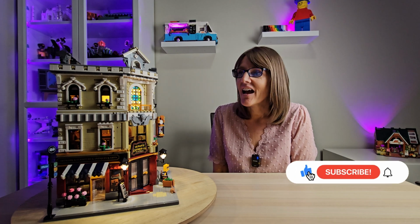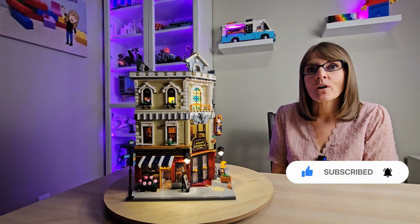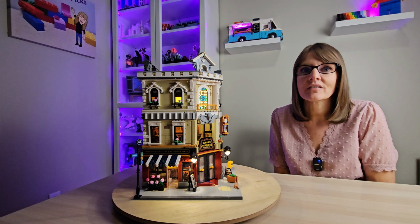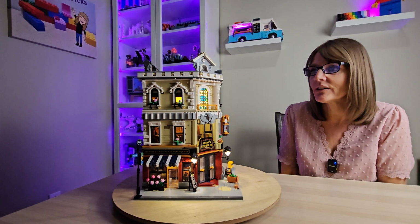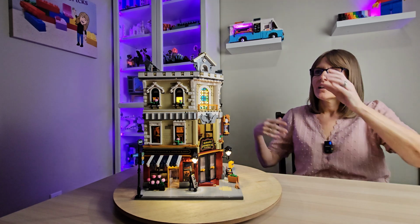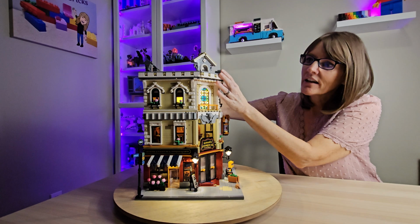Turn the lights down in the studio so that we can talk lighting. As you noticed, when we had each floor individually, there was no wires. They're all individually wired. And I want to say FunWhole does a great job with their instructions. Lighting can definitely be intimidating, especially if you're not used to doing them. But if you can click bricks for this set, you can do the lighting for this set. The instructions are fantastic.